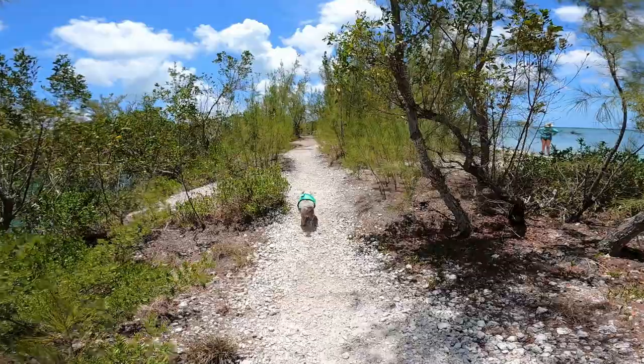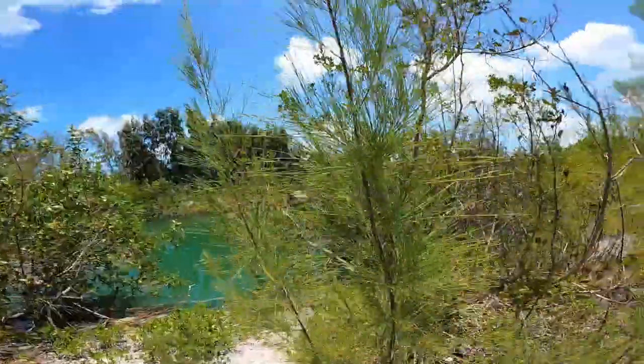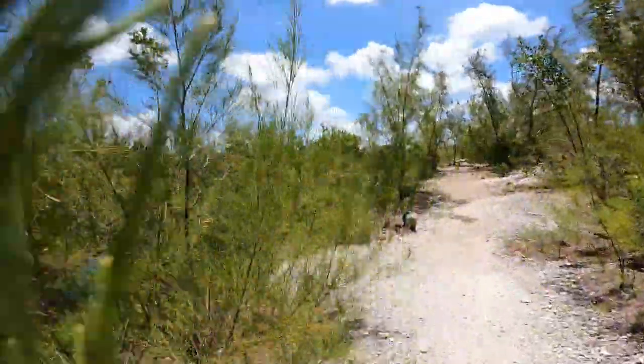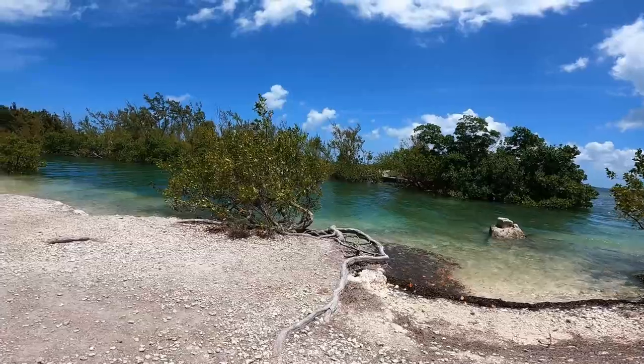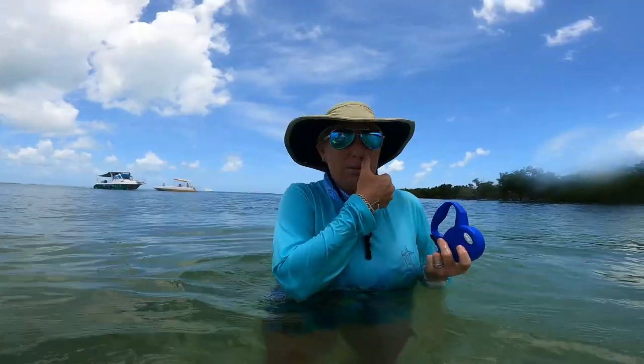We just finally got to get off and walk around a little bit on the island, and we walked down next to the channel that's cut through the middle here. We got to walk around, but we can't stay on too long because Gaia is sleeping on the boat, so we got to get back to her.